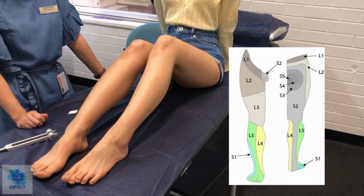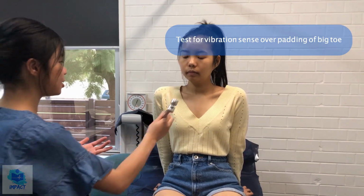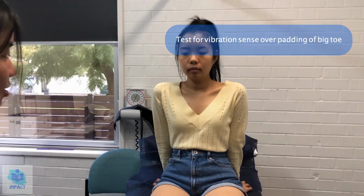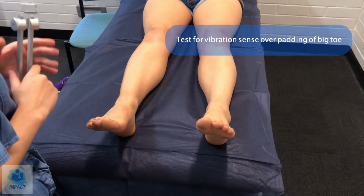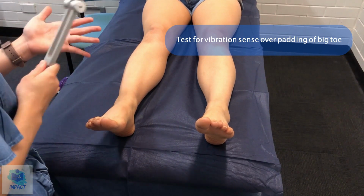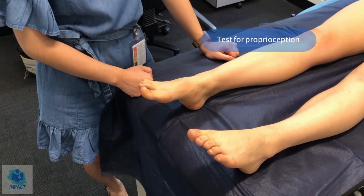Yes. Yeah. Okay, great. Okay, so now we're just going to test your vibration sensation. So I'm just going to use this tuning fork. And can you feel that on your chest? Yeah. Okay, great. So I'm just going to be putting it on parts of your foot, and can you just let me know whether you feel it and when the vibration stops. So can I get you to close your eyes? Yeah. Yeah. Stopped.